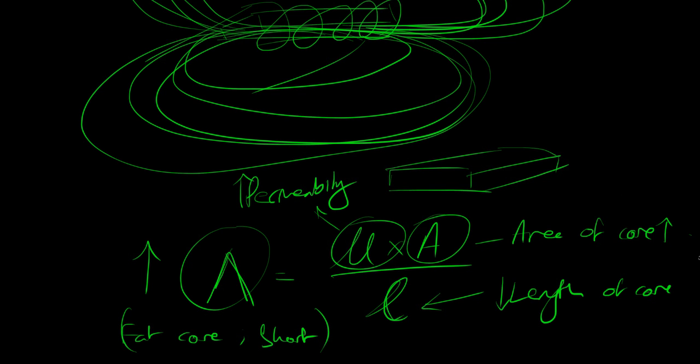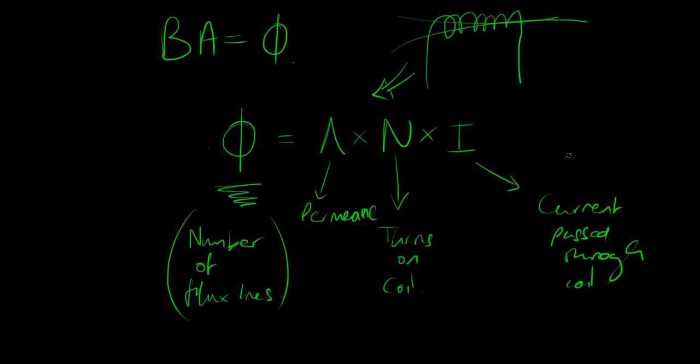However, there is a problem. If you have a fat core that's very short, the number of coils that you can then have is reduced. If you have a short core, then you can't have that many coils. And if you have something that's very fat, you'll have a longer length of wire, which then increases the resistance, which is a problem as well. Because if you have a higher resistance, then you have a lower current, which will then decrease the flux induced. So there has to be a compromise.